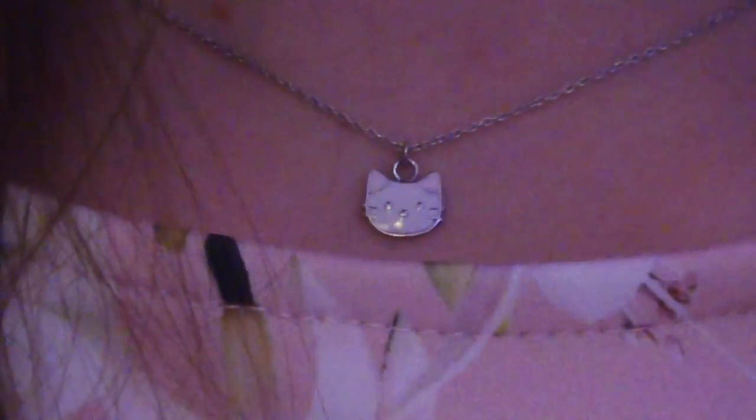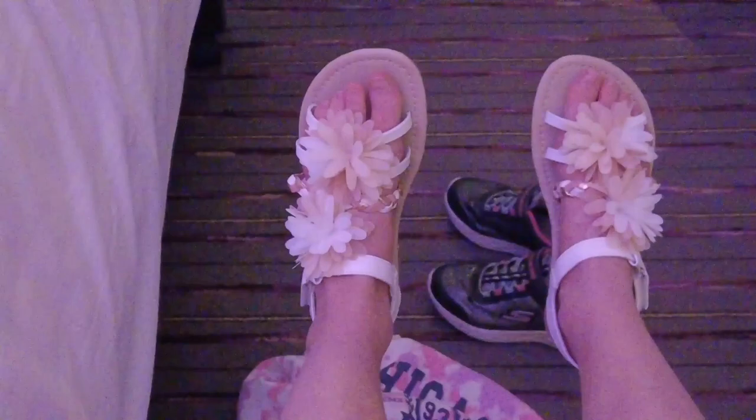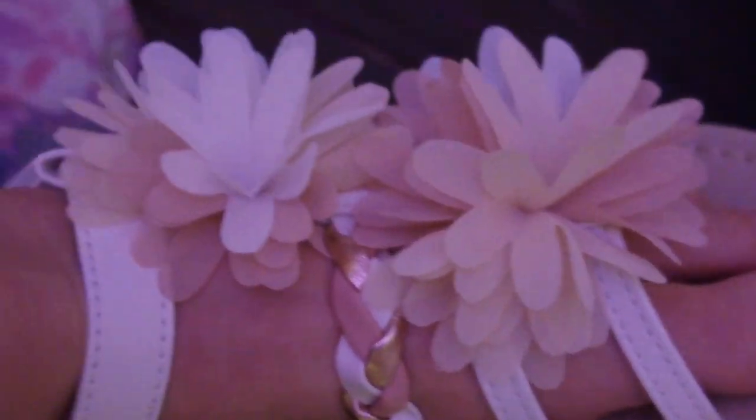I'm wearing clip-on earrings, these dangly turtles. Then I'm wearing this headband that my best friend got me. Then I'm wearing this necklace that I got for my birthday. It's a cat one. Let me show you. Here. And then I'm wearing this dress. And I have got these sandals that I absolutely love. They've got the normal strap here, and then this plaited bit here, and then this strap and this strap, and on the top they've got flowers.